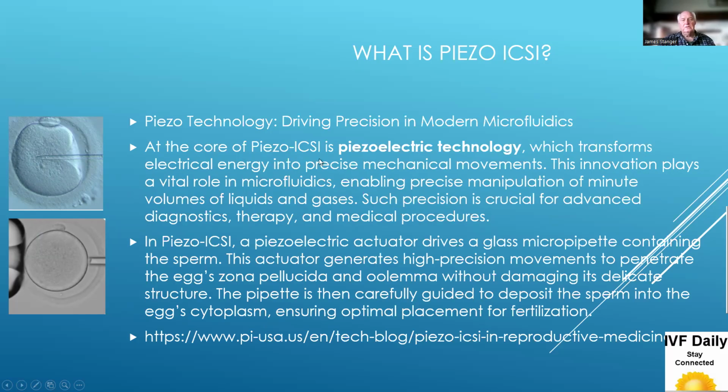At the core, Piezo ICSI is a piezoelectric technology which transforms electrical energy into precise mechanical movements. This innovation plays a vital role in microfluidics, enabling precise manipulation of minute volumes of liquids and gases. Such precision is crucial for advanced diagnostic therapy and medical procedures. In Piezo ICSI, a piezoelectric actuator drives a glass micropipette containing the sperm. This actuator generates high precision movements to penetrate the egg zona pellucida and oolemma without damaging its delicate structure. The pipette is then carefully guided to deposit the sperm into the egg cytoplasm, ensuring optimal placement for fertilization.